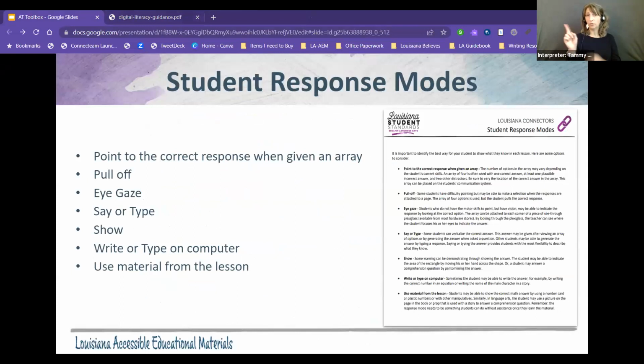All right, so the next thing is student response mode. So when students are being statewide tested, the teachers have to designate what will be their response mode. If they are nonverbal, how will they say, that's the one, that's the choice I want, that's the answer I want to choose. So these are just some examples of how the child could say that in the class while they're being questioned or even on standardized tests. So I just wanted to share that with everybody.